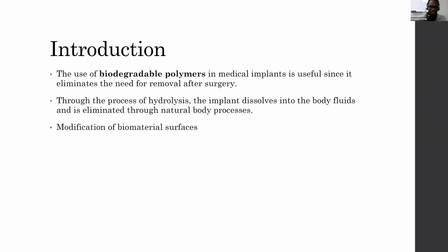One important thing is that the surfaces of these particular polymers have to be modified. When you modify the surface, since the surface acts as an interface, the human body will not reject the medical implant, since the surface has been modified in a way that allows it to be compatible with the human body.